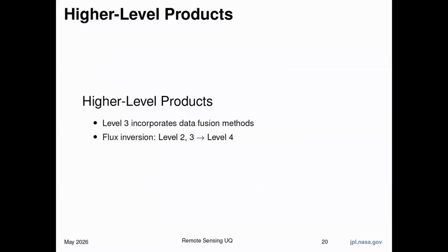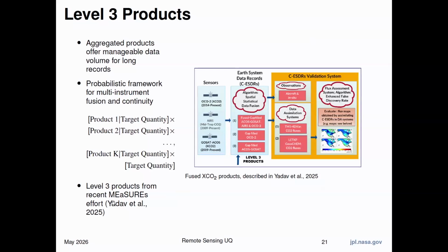Okay, I just want to say a couple of things about some higher level products and then wrap up with some concluding thoughts. So level 3 is sort of the next piece of the pipeline, and this particularly becomes important when we want to potentially get a best estimate of, say, XCO2 from a combination of these satellites like OCO2 and OCO3. There'll be other missions coming online that will be making similar observations. And this is where things like spatiotemporal data fusion become pretty important. And the propagation of those sources of uncertainty from the lower levels are very important here as well.